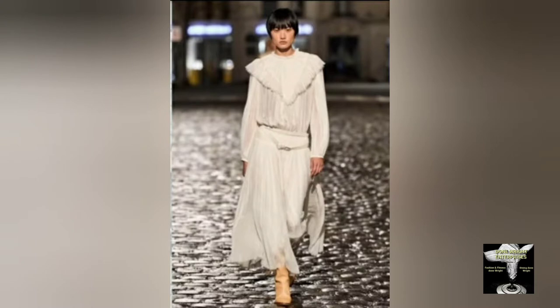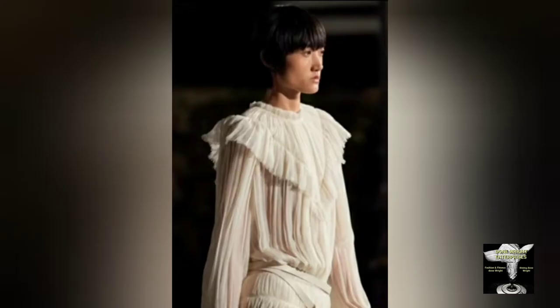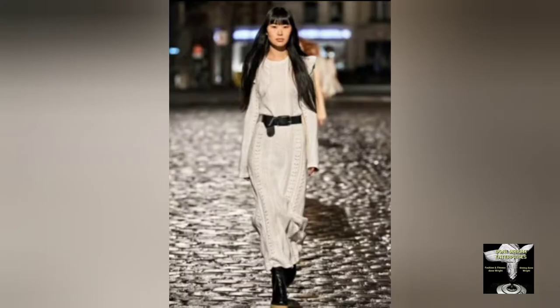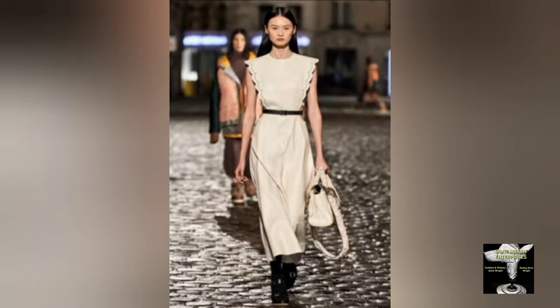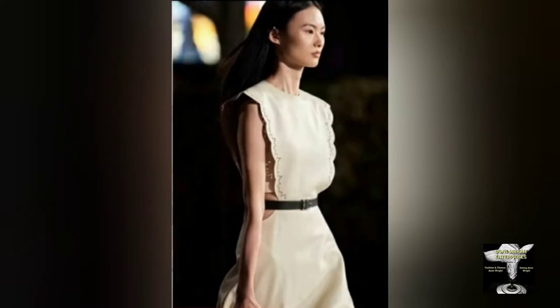As I was saying about the monochromatic and the soft looks, this looks very soft and elegant. And they're popping it with a nice dark black belt, so it just makes the dress pop. I love that. I absolutely love that. That's beautiful. Take a minute and just enjoy the fashions, ladies.